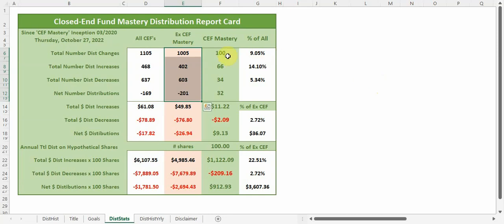The column after that are our Closed-End Fund Mastery qualifying funds. And of the 1,105 closed-end fund distribution changes, only 100 of those were attributed to Closed-End Fund Mastery qualifying funds, with a number of increases of 66 and a number of decreases of 34, which left you a net number of distributions of positive 32.